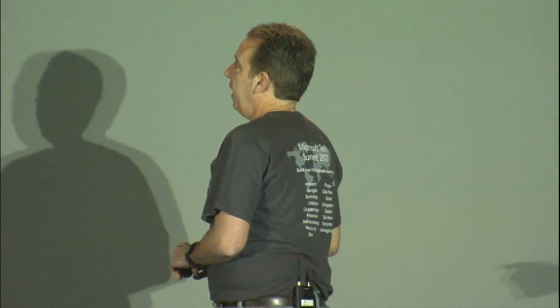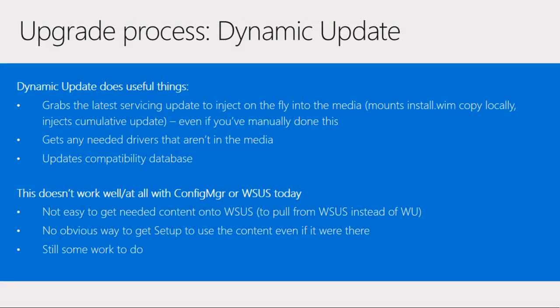I mentioned dynamic update. The whole upgrade process is designed to be dynamic. That's why it's called dynamic update. It goes out to Windows Update multiple times and retrieves extra stuff. It will download new setup binaries. It will download an additional cumulative update. It will download an updated compatibility database. It will download updated drivers. So it gathers all of this stuff from Windows Update and then initiates the upgrade to make sure you have the highest probability of success when you're doing these upgrades. You get all the latest fixes.